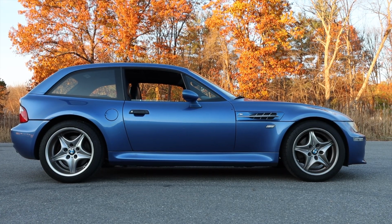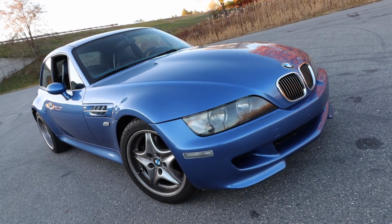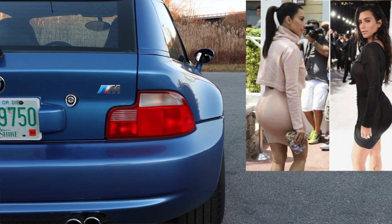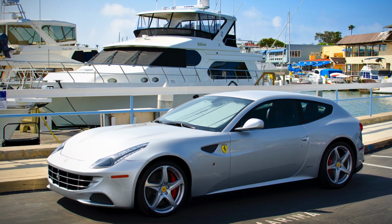Now, what also came from this was a very odd and quirky appearing machine, known affectionately as the clownshoe for its odd shooting brake body type. A very long nose, a stout center, and a rear end to rival that of Kim K. Like, literally, look at it. Look at the hips and how wide it is. Anybody got any tissues or lotion? I wonder if Ferrari took notes when they were designing the FF from this.